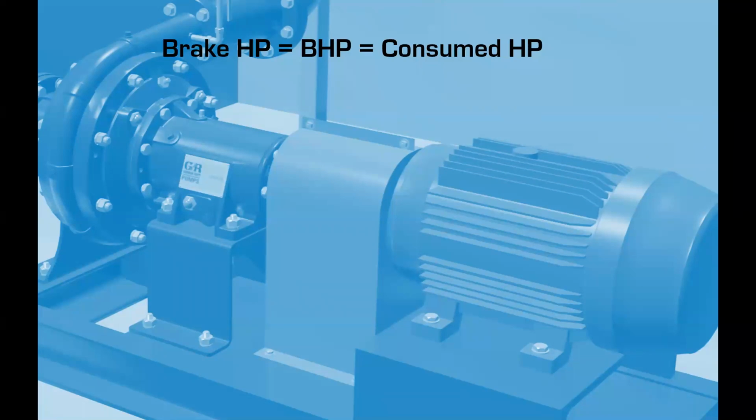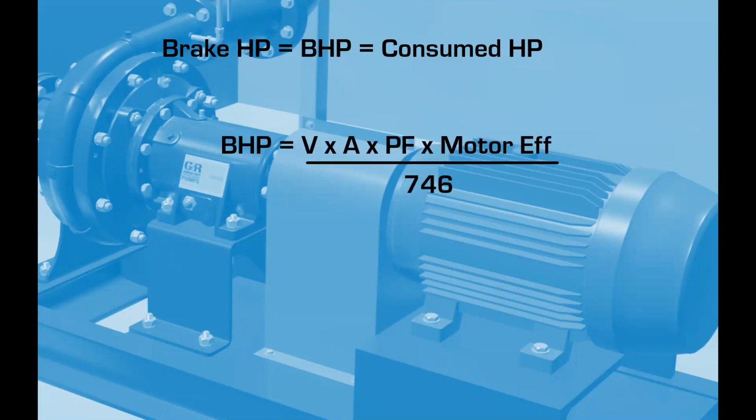So I could have a 20 horsepower motor nameplate, but its brake horsepower in a particular situation could only be 10 maybe. So that means it's a 20 horsepower motor, but the brake horsepower, what's being consumed, is only 10 horsepower. So brake horsepower is consumed horsepower. And here is the equation for it: volts, amps, power factor, motor efficiency, and some constant. Depending on the units, you could be in kilowatts or brake horsepower.